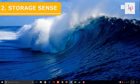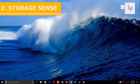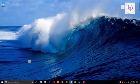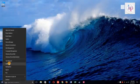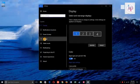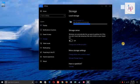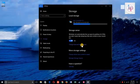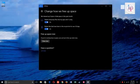Along the same lines as Disk Cleanup is Storage Sense. This will only work if you have Windows 10 running the Creators Update. Storage Sense is a feature that automatically cleans out your temporary files that have been on your system for more than a month. To enable Storage Sense, right-click on the Start menu, select Settings, select System, then select the Storage tab on the left. On the right, if the option is currently turned off, just select it to turn it on. To change what Storage Sense cleans up, select Change how we free up space. There are not many options here. Me personally, I would turn them both on.